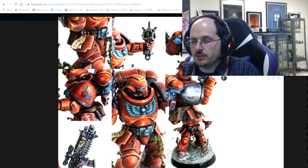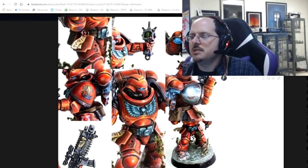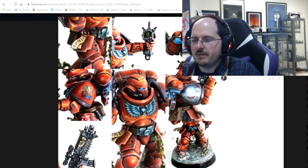Hope that helps. But overall, it's cool. And you're right there. I mean, painting Primaris is a darn good way to practice. Some thin red glazes will kind of snap everything back into place.